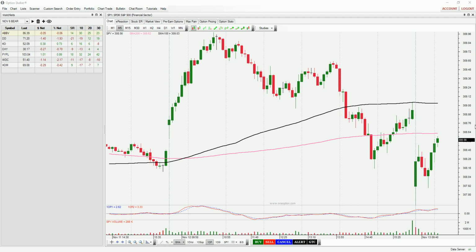So let's take a look at some searches. I do want to highlight some bearish trades today as well, because I think that we could see a little bit of a market pullback. We'll also look for some bullish stocks as well.